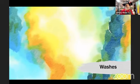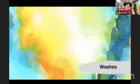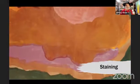Washes, I mentioned this is the watercolor technique. So you're literally painting into a wet surface. You can create these wonderful watercolor type techniques with the difference that when this dries, you can actually paint over it without any lifting. So that's a really fun feature of working with acrylic in this way that differs from working with watercolor. And then finally, staining.